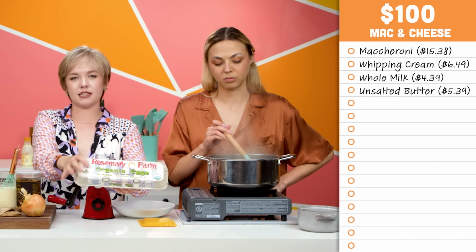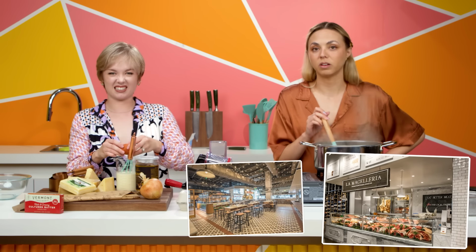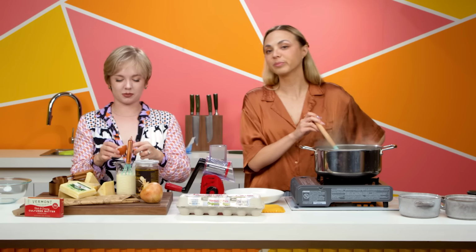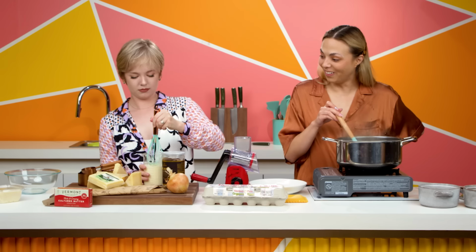We have fancy organic eggs that we got from Italy. Italy is Ash's Disneyland. Fun fact. I absolutely love Italy. I just went there a couple weeks ago for this really cool event. Ooh, fancy. All you can eat, all you can drink. Whoa. Did you see that?